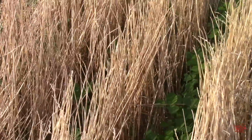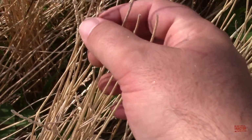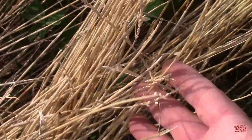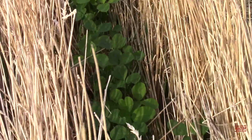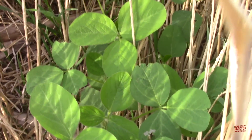Again, when the stripper head came through, it simply took all of the grain right off the plant. You can see the head is still there, it just doesn't have any seeds left in it. The rest of the plant is left standing. It's 93 degrees out today, very hot out in this field, but this standing straw helps shade the plants in between the rows. You can see you're getting a nice emergence of beans down in there.